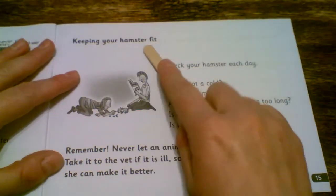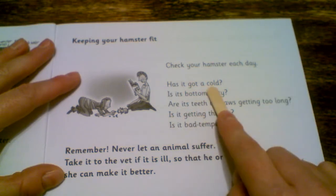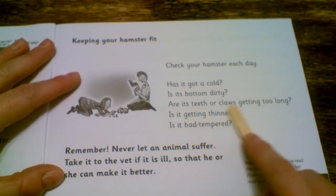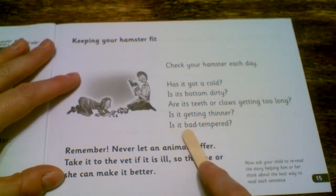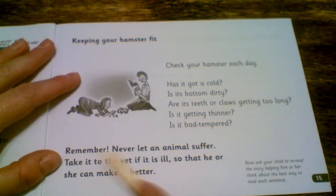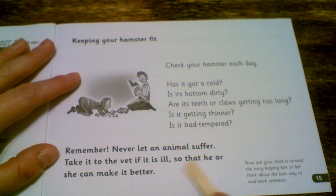Keeping your hamster fit. Check your hamster each day. Has it got a cold? Is its bottom dirty? Are its teeth or claws getting too long? Is it getting thinner? Is it bad tempered? Remember, never let an animal suffer. Take it to the vet if it is ill so that he or she can make it better.